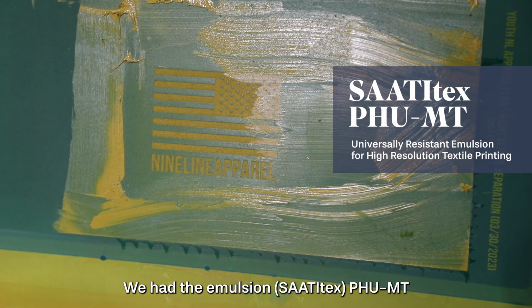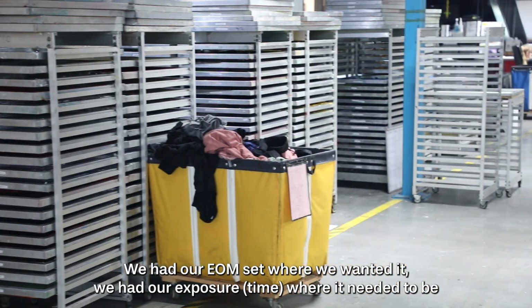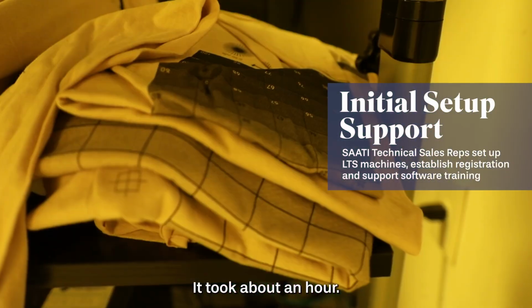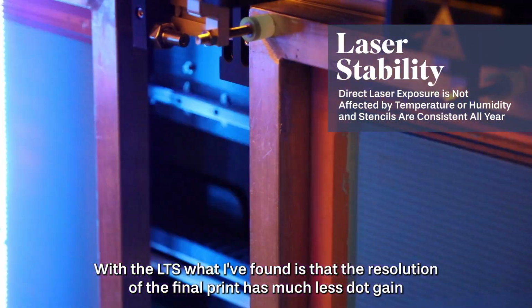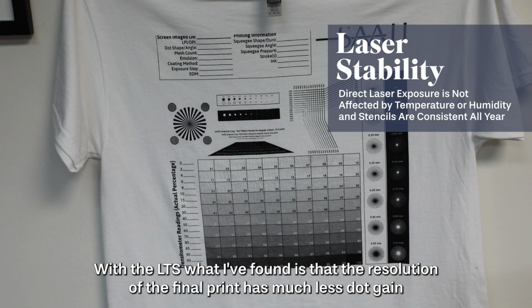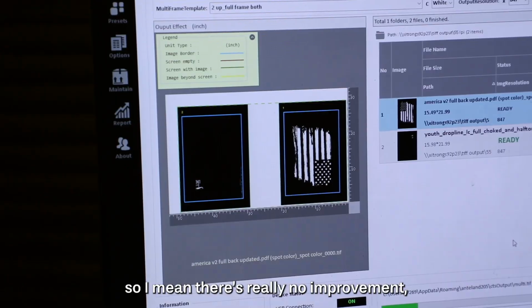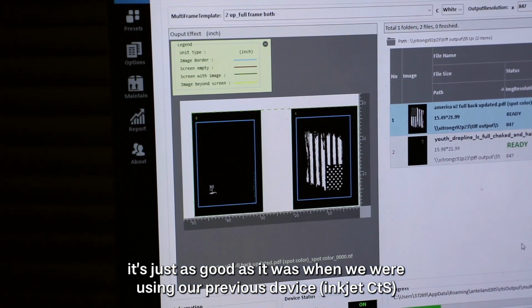So when we first got the LTS, we had already had things established. We had the emulsion PHUMT, we had our EOM set where we wanted it, we had our exposure where it needed to be with our other direct-to-screen unit. Of course, we had to tweak to make sure that the exposure was not under or over. It took about an hour. Once we got all that dialed in, there was really no issue. With the LTS, what I've found is that the resolution of the final print has much less dot gain. Setting up, tearing down, we use tri-lock. So, there's really no improvement. It's just as good as it was when we were using our other device.